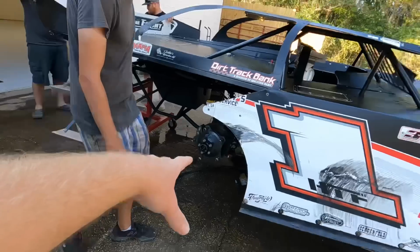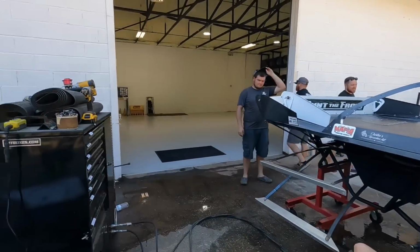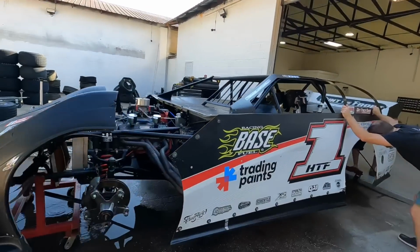So we brought our dolly. We have been in the process of washing a race car, moving stuff as well from my shop, my house, over to the new shop here. And now that we got the dollies here, we need to see if they're going to be able to roll from outdoors to indoor. Not a problem.